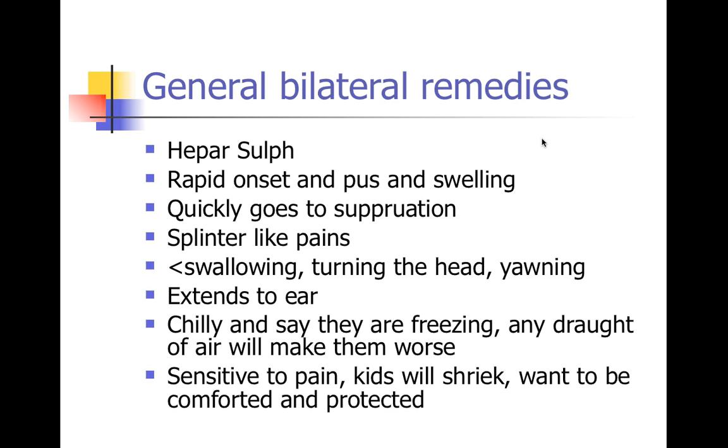Hepar sulf is a remedy that you really think of going to suppuration or pus. Rapid onset pus and swelling. A splinter-like pain, aggravated by swallowing, turning the head, yawning, and it tends to extend to the ears. The other peculiar feature of Hepar sulf is they're very chilly, and they say they're freezing. And any bit of air will make them worse.